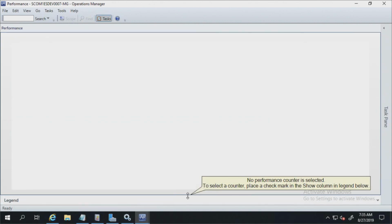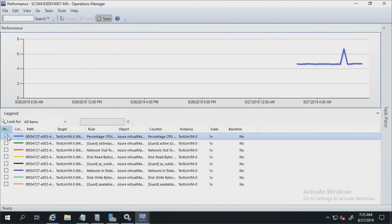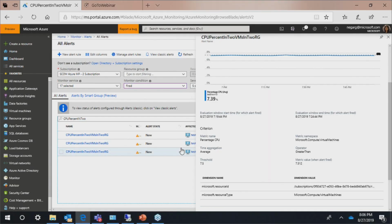Okay, so it looks like I have not selected any performance counter here. As you select the performance counter, you will see at what time what was the value of your CPU percentage. So this is another way of giving you an idea that if I'm seeing an alert, what my performance data is. Maybe my CPU percentage value is like 6.71, it reached that at 5:50 am, that's why I have received that alert. So that is another thing that we have added. Okay, coming back.